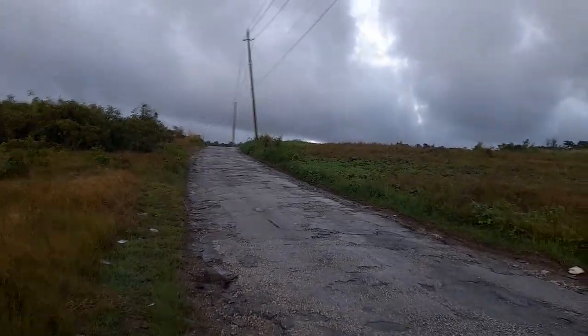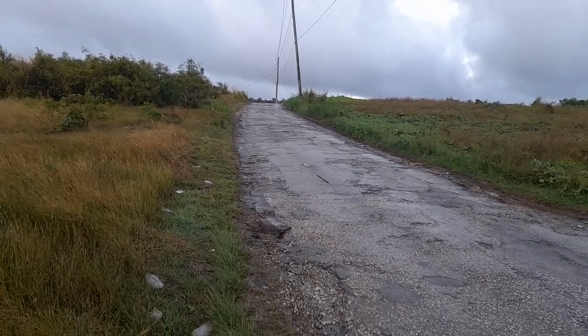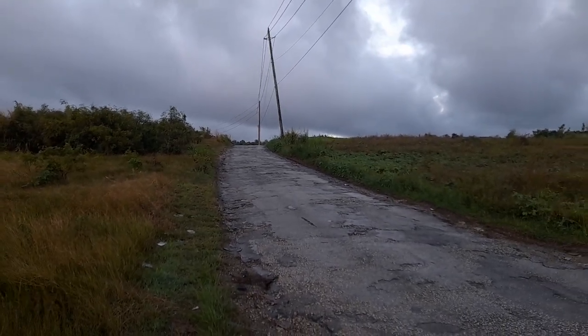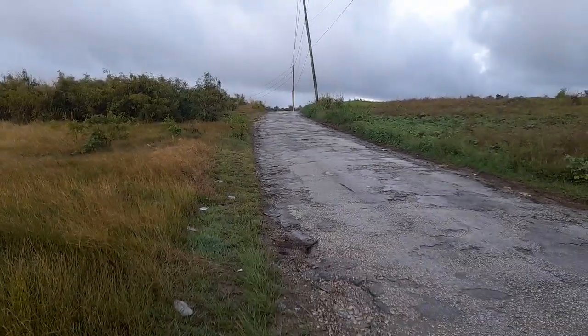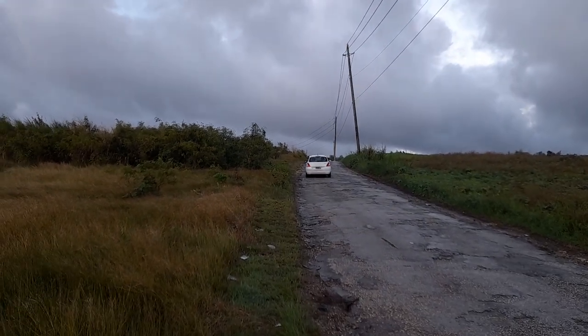Harrison's Cave, which is also in St. Thomas, had a zip line there as well. But it has a zip line now, sorry. St. Chucka took over Harrison's Cave.